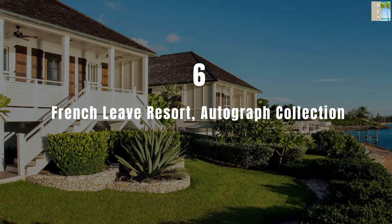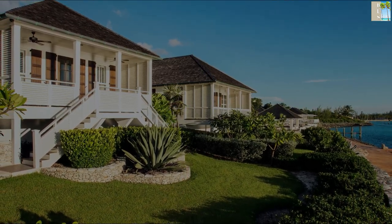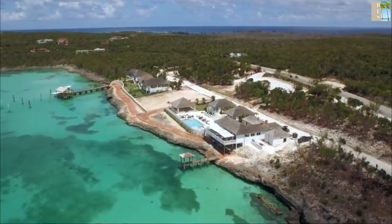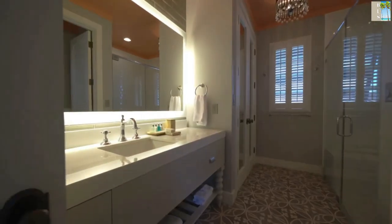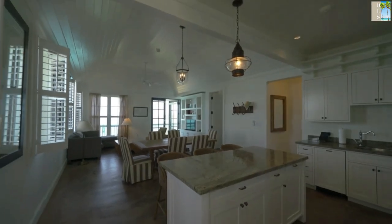Number 6. French Leave Resort Autograph Collection. The Autograph Collection is situated in Colebrook Dale. Guests can enjoy the on-site restaurant or soak up some sun at the outdoor pool. Each room at this hotel is air-conditioned and comes with a flat-screen TV. Certain units include a seating area for your convenience.